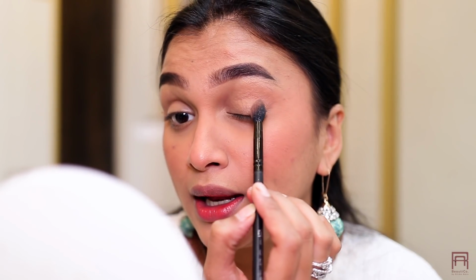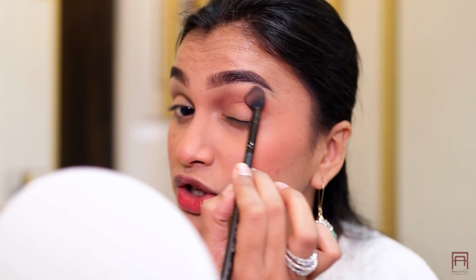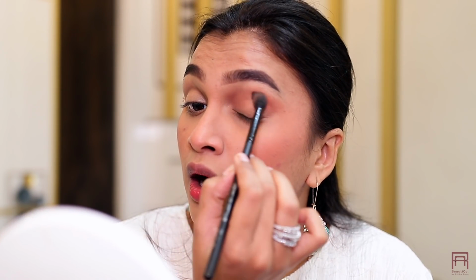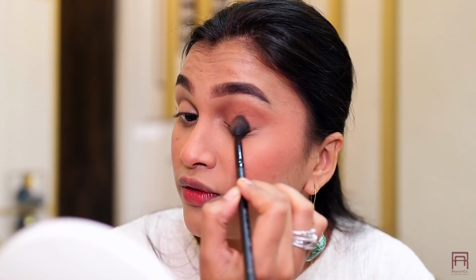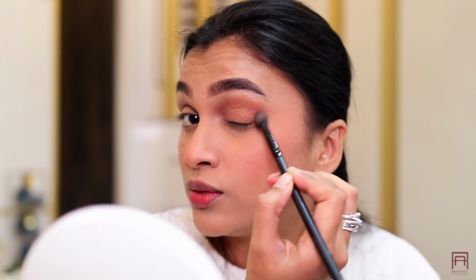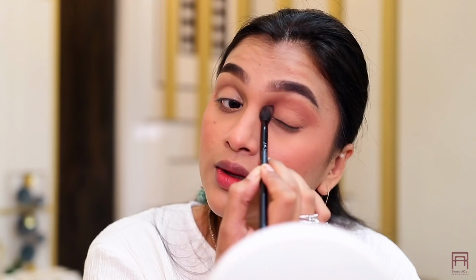So I just like to mix them up and just apply it all over my eyelids, as well as in my transition area. And the brush that I'm using is the Pro Art 230E brush. Again, a very old brush, but love it to apply eyeshadow all over my eyelids. And I like to flick it up so that my eyes look a little bit elongated.